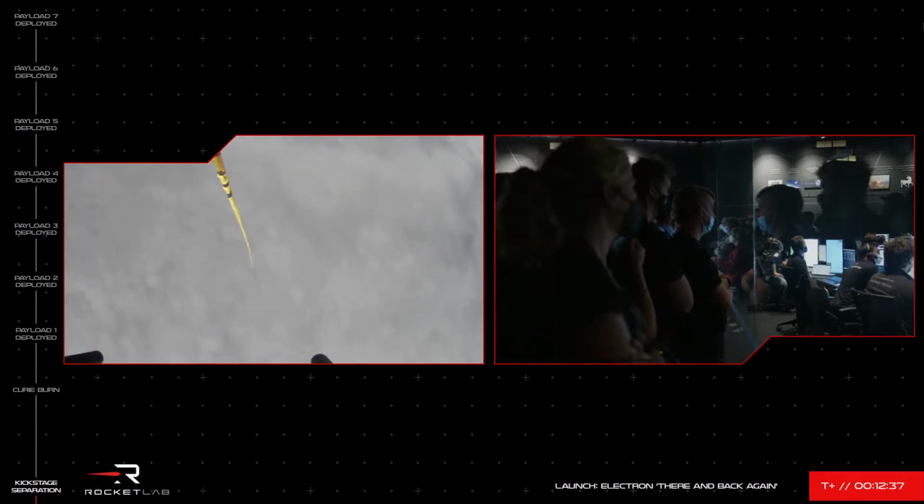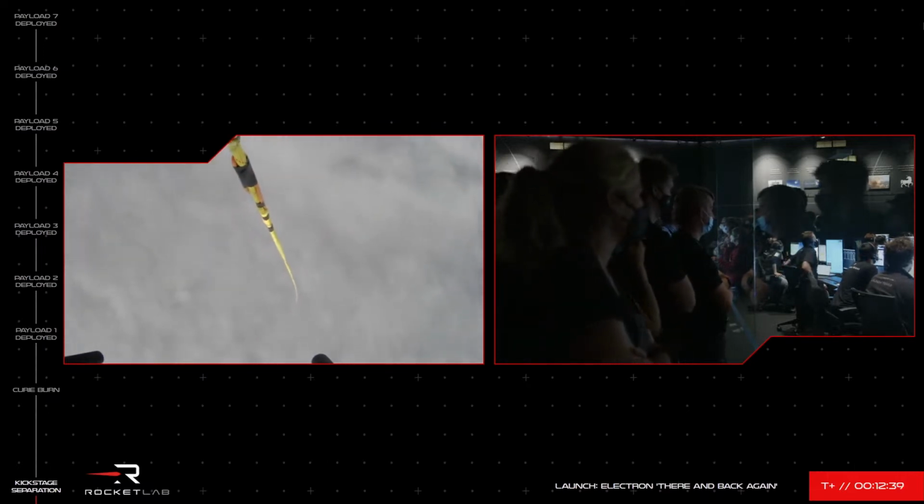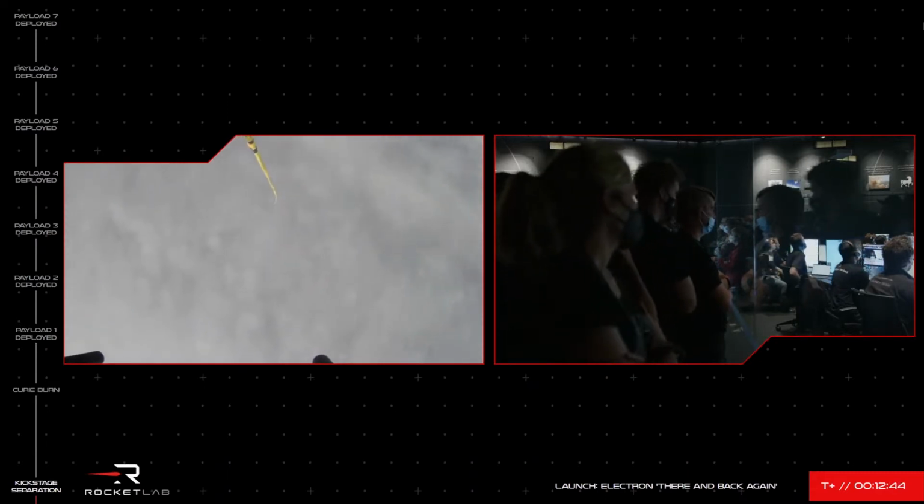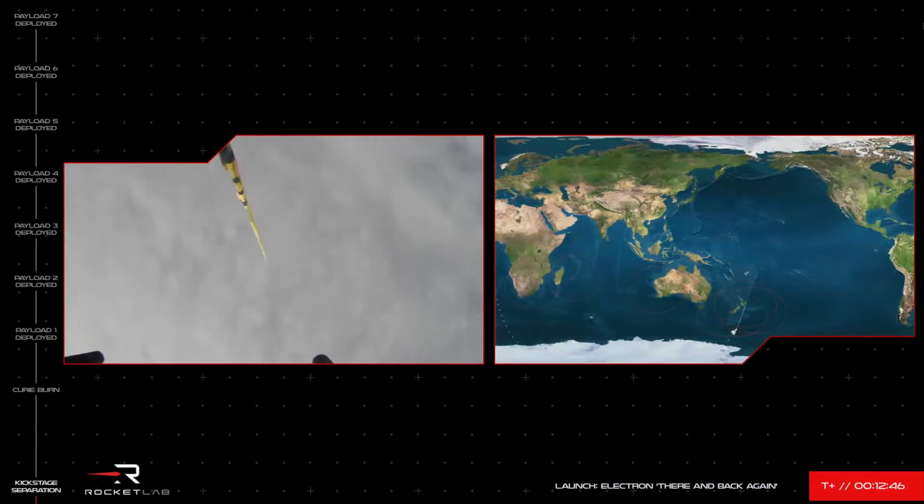Now you can see some of our recovery team members there. I don't think they could get any closer to that screen if they could. They are no doubt very anxious and waiting, like we all are, for this capture attempt to go ahead.